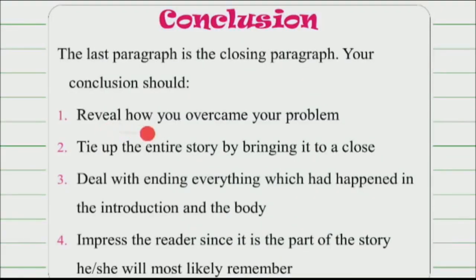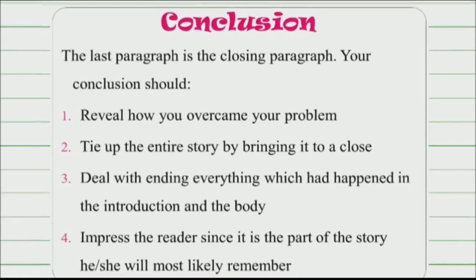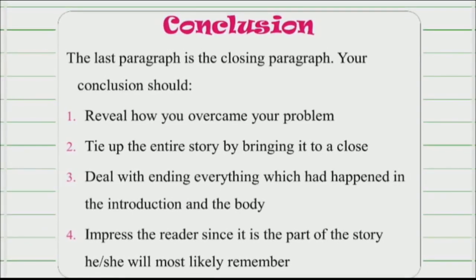It must reveal how you overcame your problem, right? Just as we saw, the problem in the beginning of the story was that the ball was hit into his neighbor's window, and how he overcame that problem. Tie up the entire story, bringing it to a close. You must wrap up all loose ends. If you give us a conflict, tell us about it and how it ended.